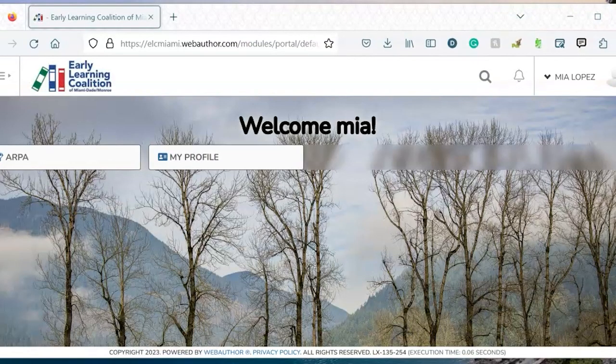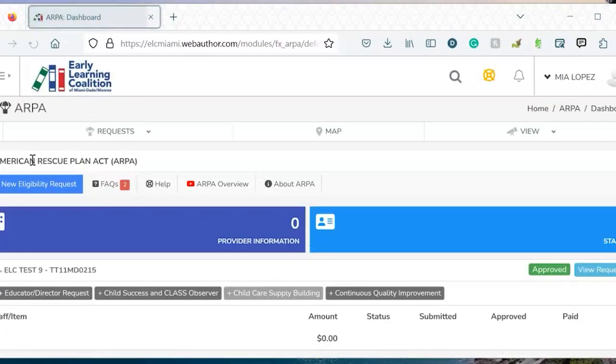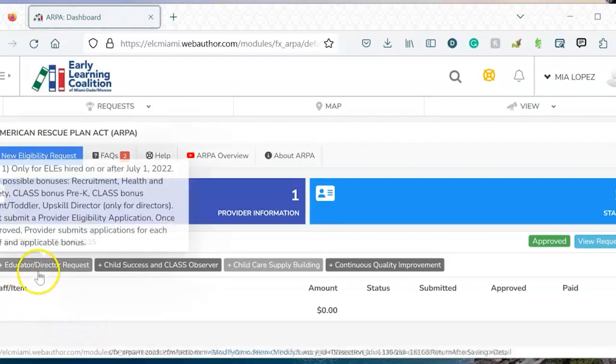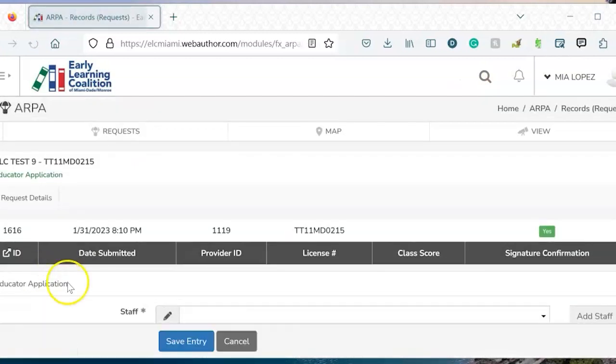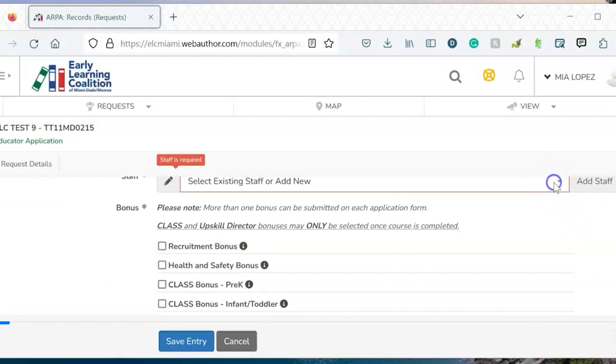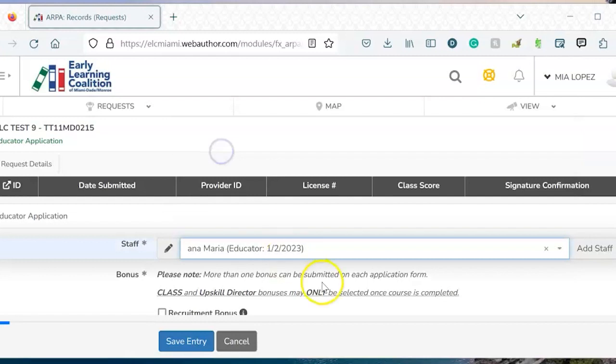go to your ARPA account on WebAuthor and click on the ARPA menu. In your center, click on the button that says Educator/Director Request. Since all of your employees have been added in already, click on the arrow where it says Staff and select the staff member you're going to complete the application for.